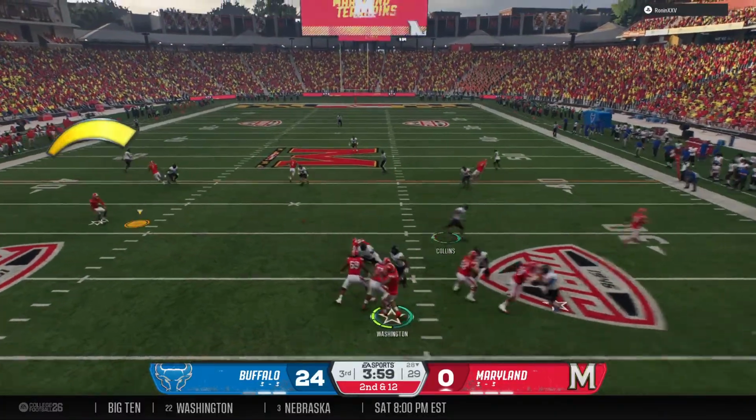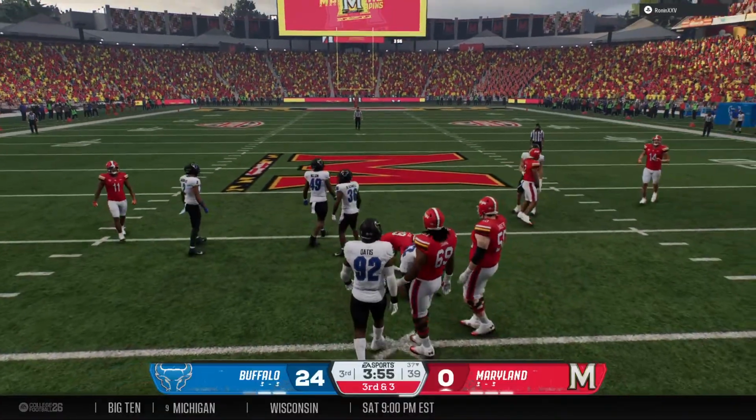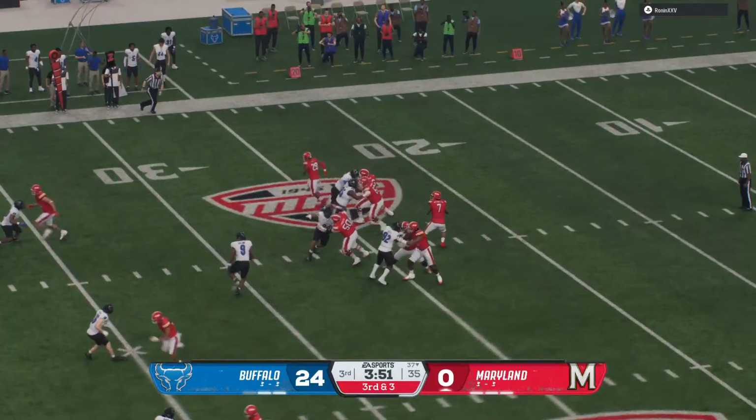Back to pass. Grabbed in the middle, it's Jacobs. He snagged it, but he'll be stopped short of the first down. Good, solid pickup on that play.